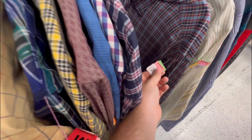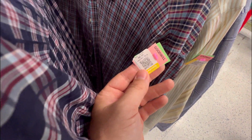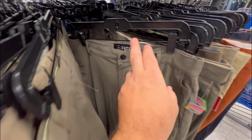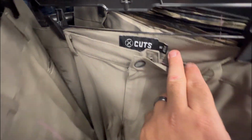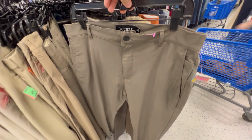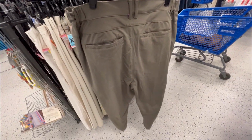They also had Peter Millar priced up at $13, and unfortunately these go only for around $25, so I had to leave them behind. Now here's a brand you definitely need to be on the lookout for, and that's Cuts Clothing. They did have these priced up at $15, but these have an over 300% sell-through rate, and I should be able to get right around $60 plus shipping.